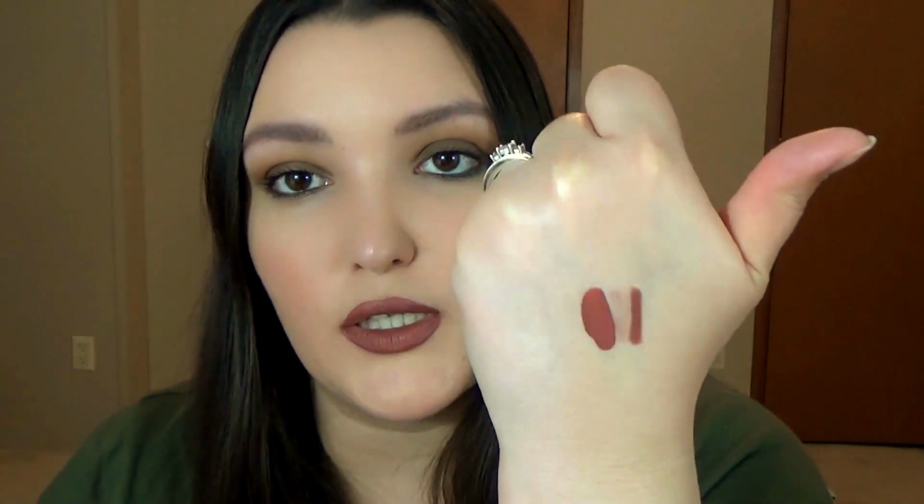I'll give you guys a little swatch of the Brink liner from Colourpop. Amazing. I actually haven't used this that much. And then the NYX Suede next to it. They're not really that different in color at all. It's a really, really nice combination. So absolutely been loving that, you guys.